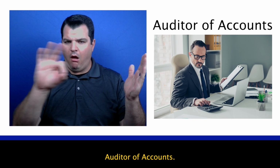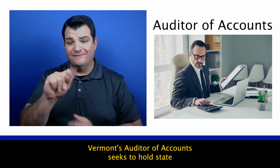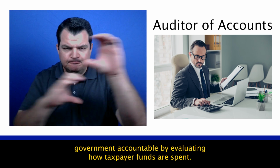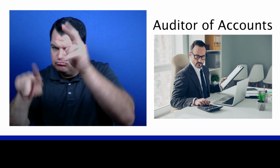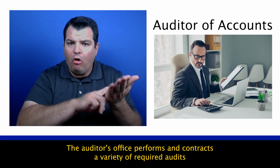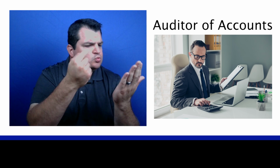Auditor of Accounts. Vermont's Auditor of Accounts seeks to hold state government accountable by evaluating how taxpayer funds are spent. The auditor's office performs and contracts a variety of required audits of the activities, receipts, and expenditures of the state.